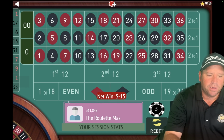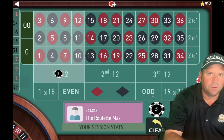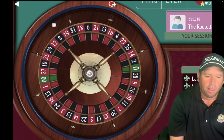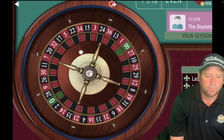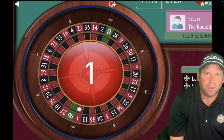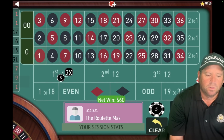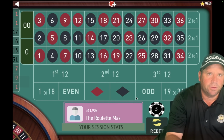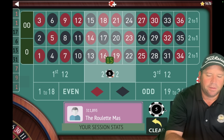Okay, now we have a $30 bet on first 12, because now we're looking at a 6 black in the third spot. And here we go. That's a 1 red. Okay, that's a win. So new session profit at 140. We restart. And now we have a 17 black in that spot.